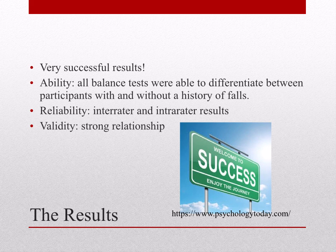The study was found to have very successful results. They broke it up into 3 different sections: the ability to identify fall status, the reliability of the balance test to identify fall status, and then the validity between the balance tests. All 4 tests administered were able to differentiate between participants with and without a fall history.